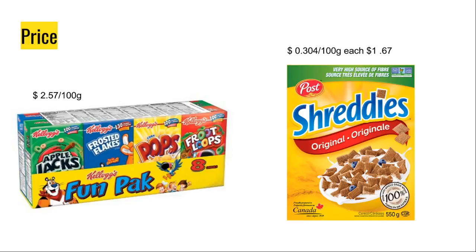Here we have the most expensive cereal and the cheapest cereal. On the left, the most expensive cereal is individually packaged for to-go snacks or maybe kids who eat in smaller portions. Because of this extra packaging, it costs $2.57 per 100 grams. On the right, we have Shreddies, the cheapest cereal. Right now, it costs 30 cents for an entire box because of its lack of color, lack of flavor, and lack of advertising.